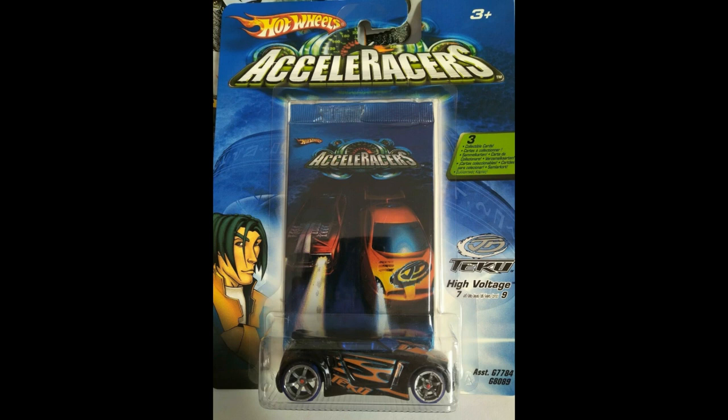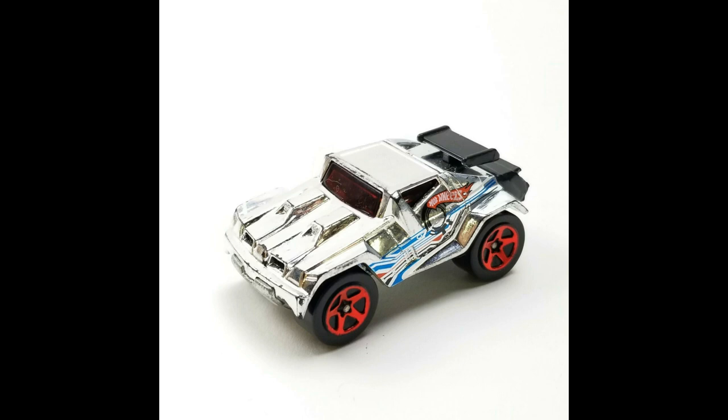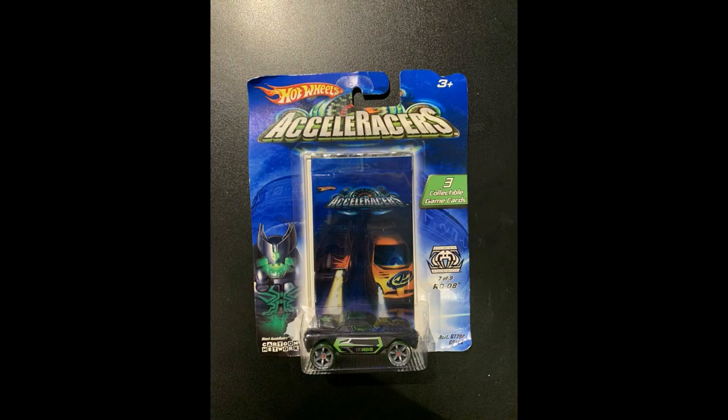And up next, we have the RD05, another one from the 2005 Acceleracers Racing Drones. Up next, we have the RD08 this time, and this is also part of the 2005 Acceleracers Racing Drones.